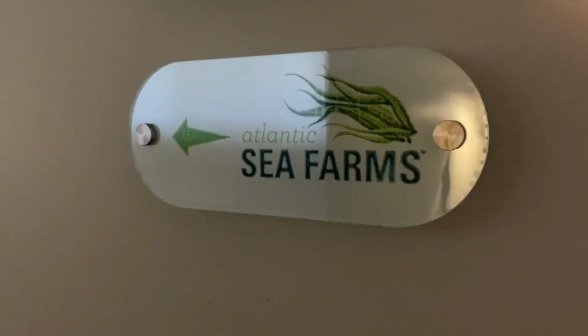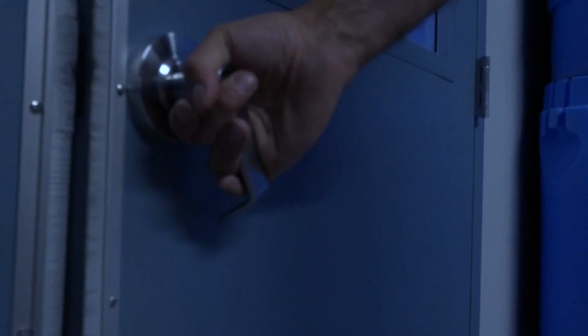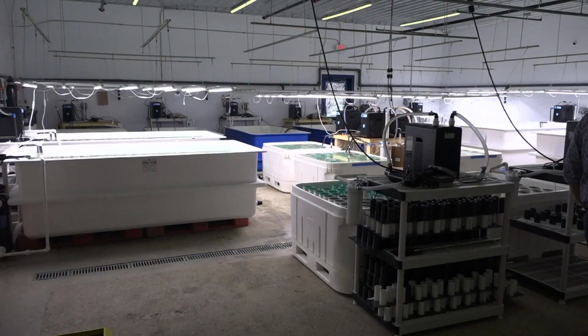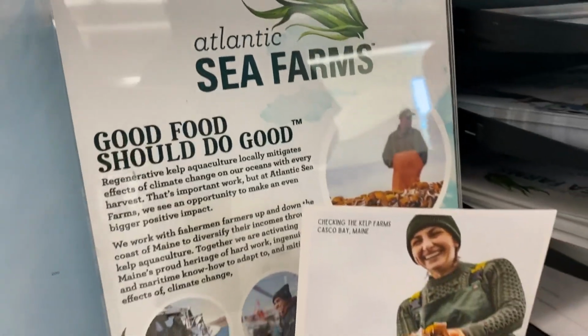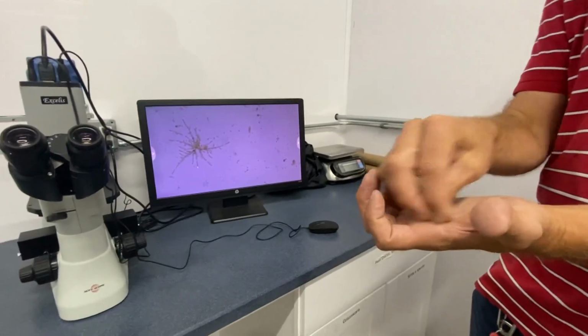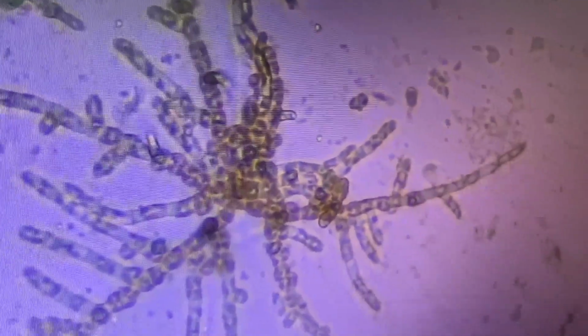Atlantic Sea Farms in Biddeford. Come on down. Welcome to Kelp HQ. We're getting an up-close look at the very first stages of what will be next year's edible kelp harvest. Hugh Suskiewicz is the seaweed scientist for the facility, caring for the kelp in its most vulnerable stage.